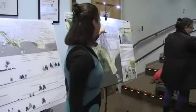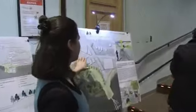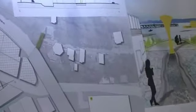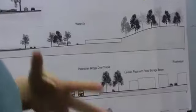And this is a section of the Stamen Plaza area showing that it is a kind of green infrastructure, that it would have some flood storage. It's also shown here. This is an area for the flood to be stored when it does flood.